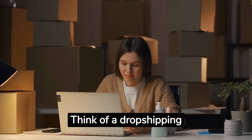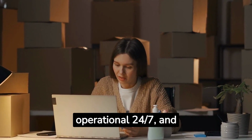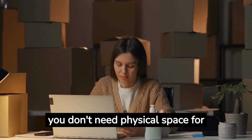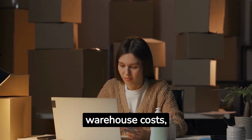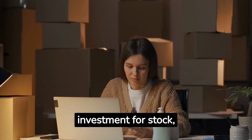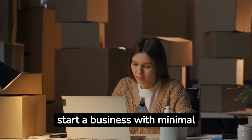Think of a dropshipping store as an automated system. It's operational 24/7, and you don't need physical space for inventory. This means no worries about warehouse costs, packing issues, or upfront investment for stock, making it ideal for those wanting to start a business with minimal overhead.